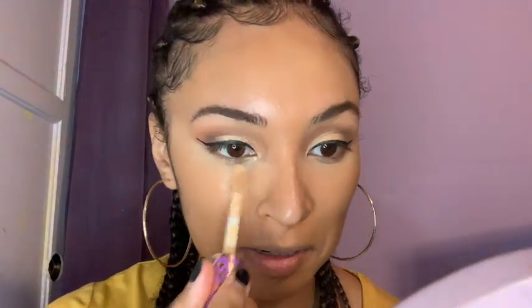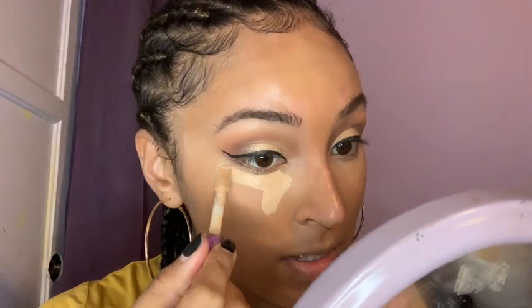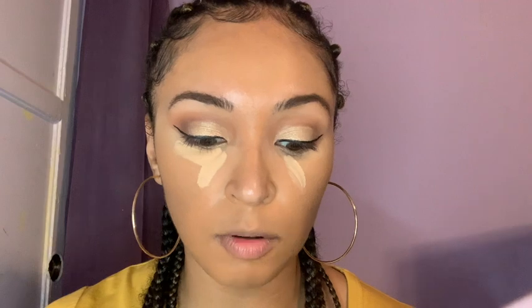So I'm a silly person because I forgot to set my under eye before putting my foundation on, but it's okay. It doesn't really look like it is causing any problems. And yeah, I'm just repeating what I just did before my foundation. This is just to give me some extra coverage under the eyes.